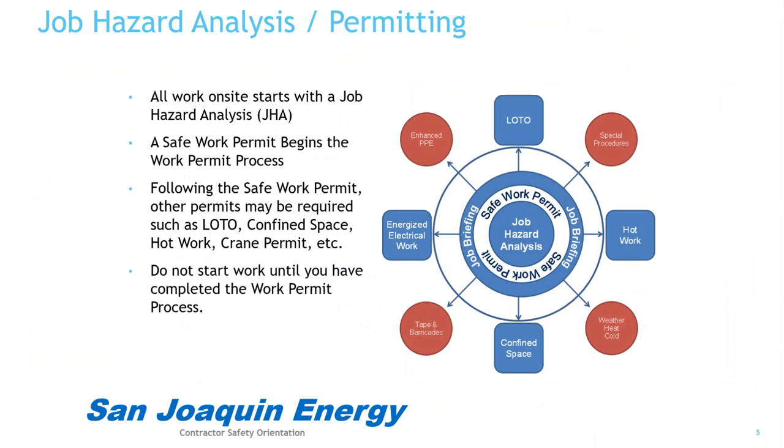Job hazard analysis, permitting. All work on site starts with a job hazard analysis. A safe work permit begins the work permit process. Following the safe work permit, other permits may be required, including lockout tagout, confined space entry, hot work, crane work. Do not start work until you have completed the work permit process.